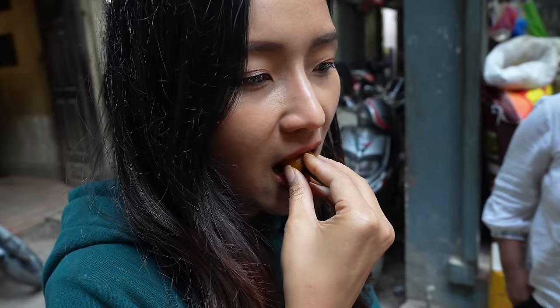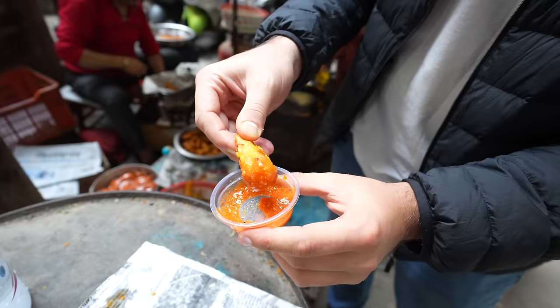Give it a minute. Oh my god. It is burning. It's good, right? Mm-hmm. Maybe it's more spicy than the... I like it. Oh, you're getting confident. Actually, it's not that spicy. What the hell? This chutney is full of flavor.